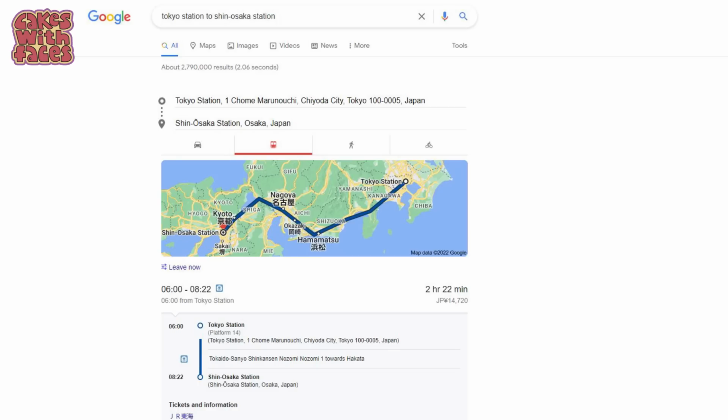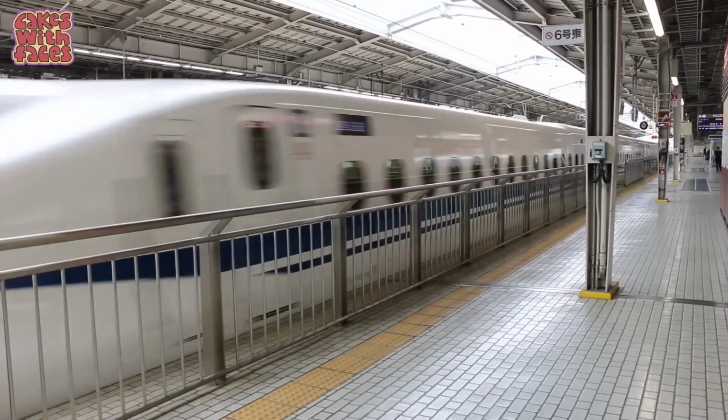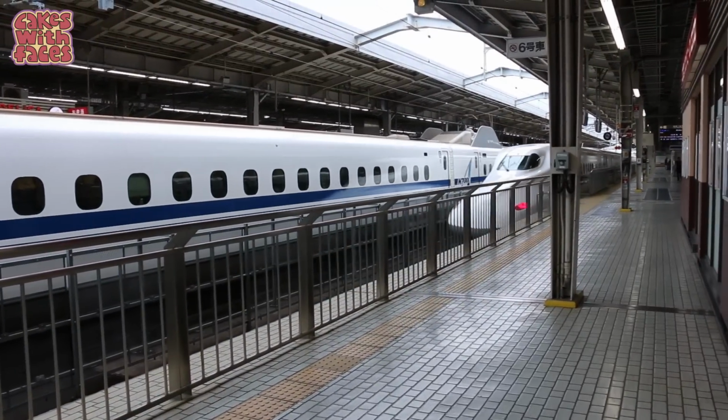You might be thinking, can't I just use Google? And Google is really useful and easy to use for train times, but what it doesn't have is a filter for the JR Pass, and the apps do. You can put on the Japan Rail Pass filter and it only shows you trains that are covered by the pass. So when you're looking up bullet trains, for example, it won't show you the Nozomi or any other trains that aren't covered by the pass.